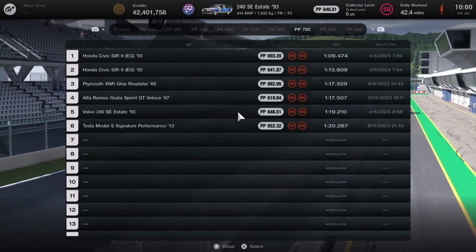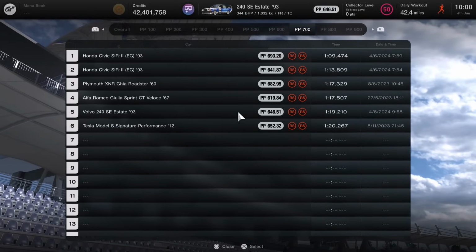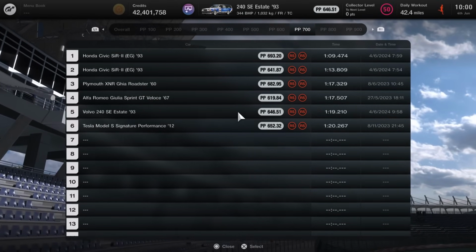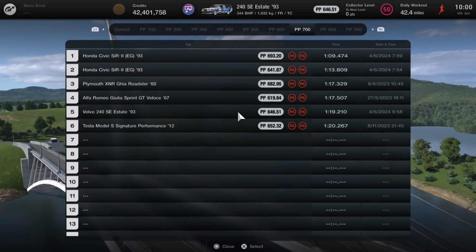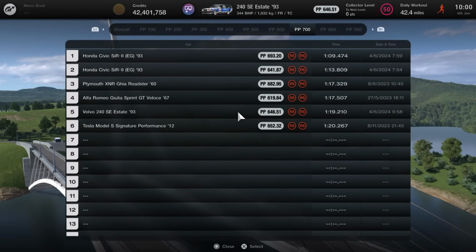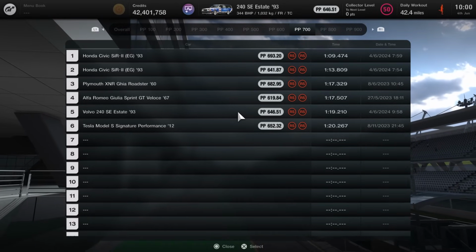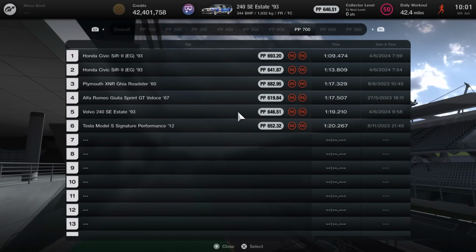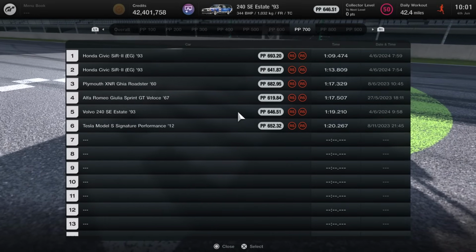It comes in with a PP rating of 646.51 and does the High Speed Ring in a lap time of 1 minute 19.210. Now unfortunately, part of the issue is that bodywork catching with the tyre. That is going to make it a little bit difficult around these high banked circuits. So if I'm going to be totally honest, try and avoid excessive camber tracks, at least for now, or until you start dialing in those tuning settings.